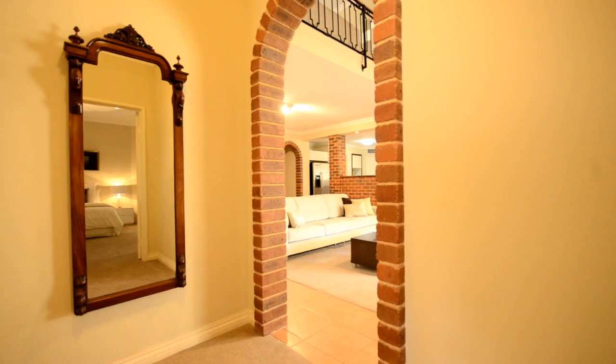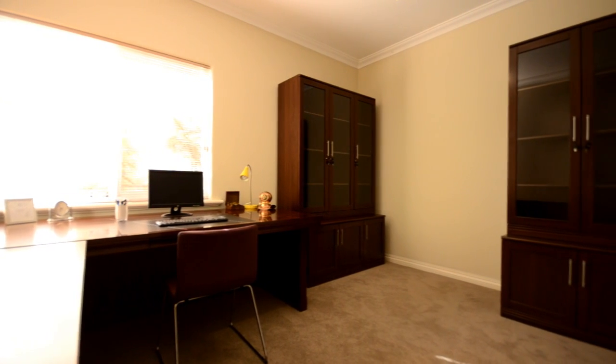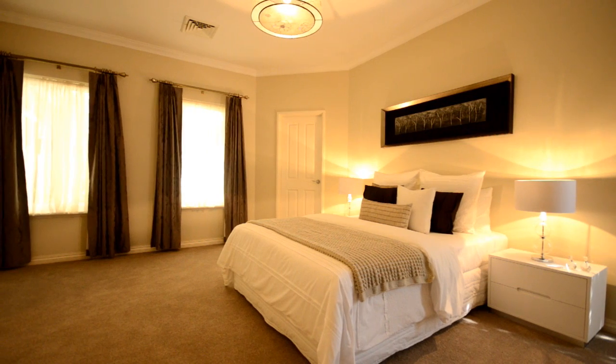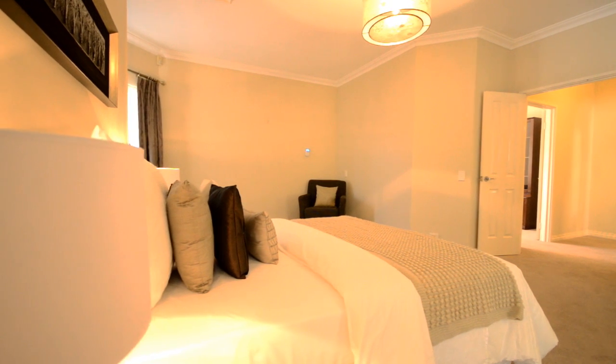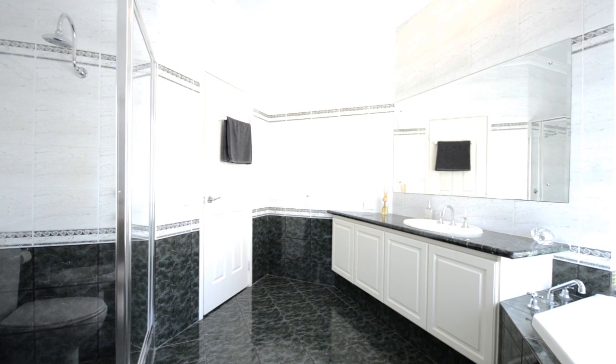an island bench. Off the family area, you'll find the study room, which would also be perfect as a nursery, being close to the master bedroom. The master suite includes a walk-in robe and large ensuite, with a corner spa, separate shower, bidet, and toilet.